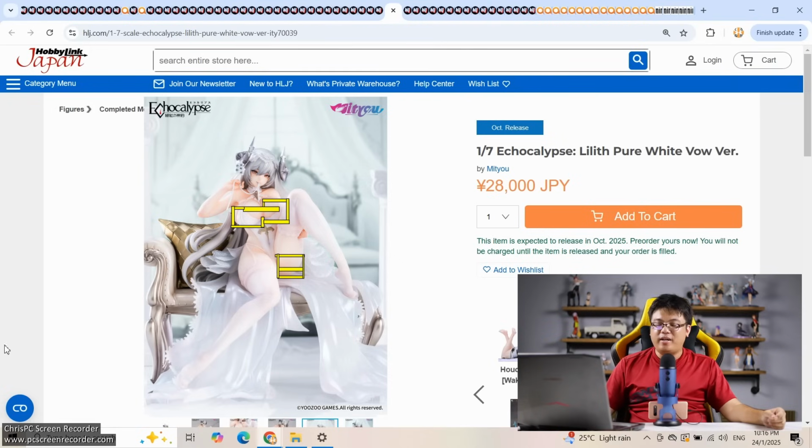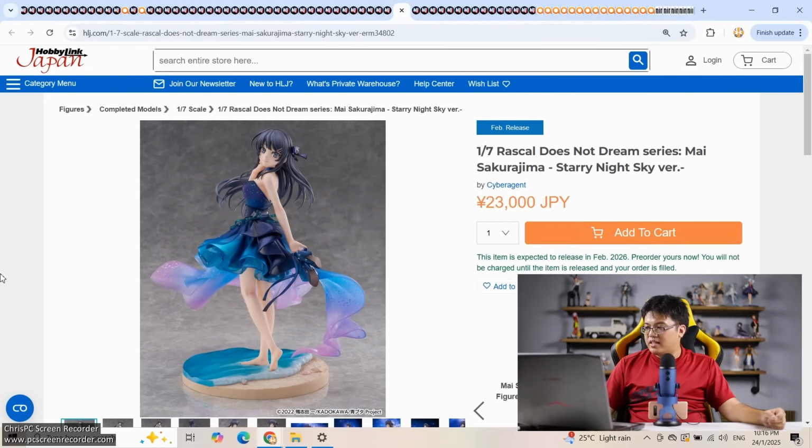We have everything this week, right? Every game got a figure or two. Moving on to the next one. Okay, my Sakurajima Starry Night version by Cyber Agent. Okay, Cyber Agent is apparently Eastream and Shibuya Scramble figure. That is what you guys told me. So thanks a lot for the info. I did not know. This certainly looks like an Eastream figure, right?